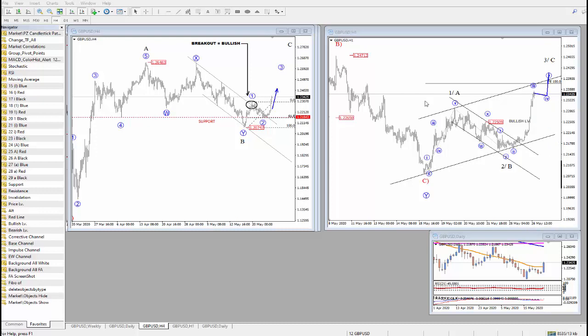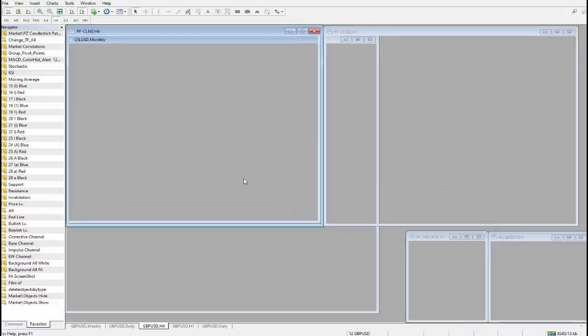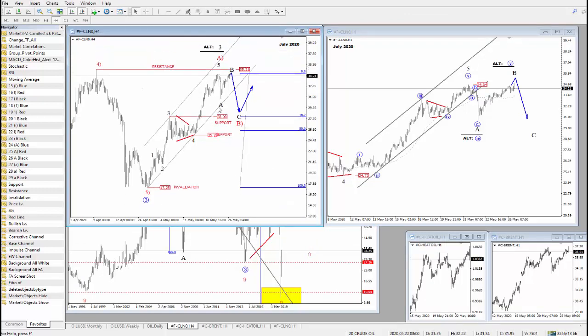Now let's take a look also on crude oil. Now crude oil is also on the rise. We have seen a very nice bounce here from April lows, and it looks like we have impulsive qualities here. So I think that there will be more upside coming. The only question is when we get a pullback.